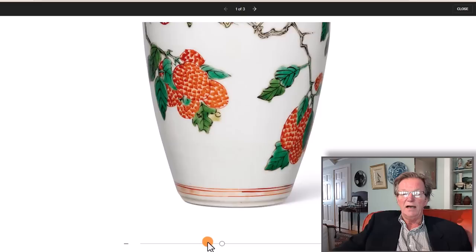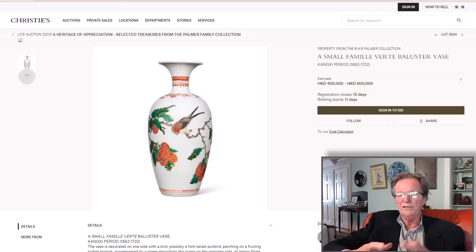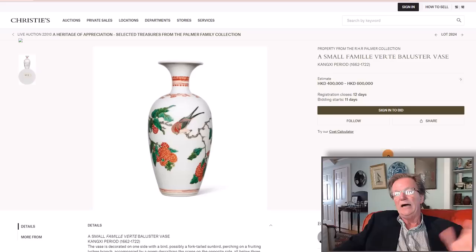And this is not a big vase. I think this vase is probably eight. I haven't looked at the height, but I bet it's 8 or 9 inches or something. 7 7/8 inches, 8 inches tall. It's this form. They didn't generally make them very big, but it's very, very refined, very delicate, very elegant. This is such an elegant piece of porcelain, estimated at 400 to 600,000 Hong Kong dollars. So that works out to roughly 50 to 60 or 70,000 dollars US.